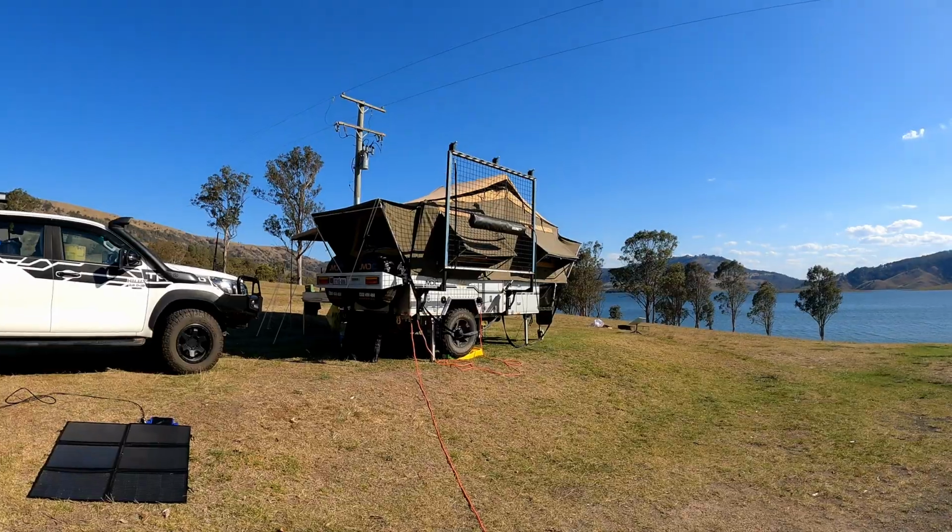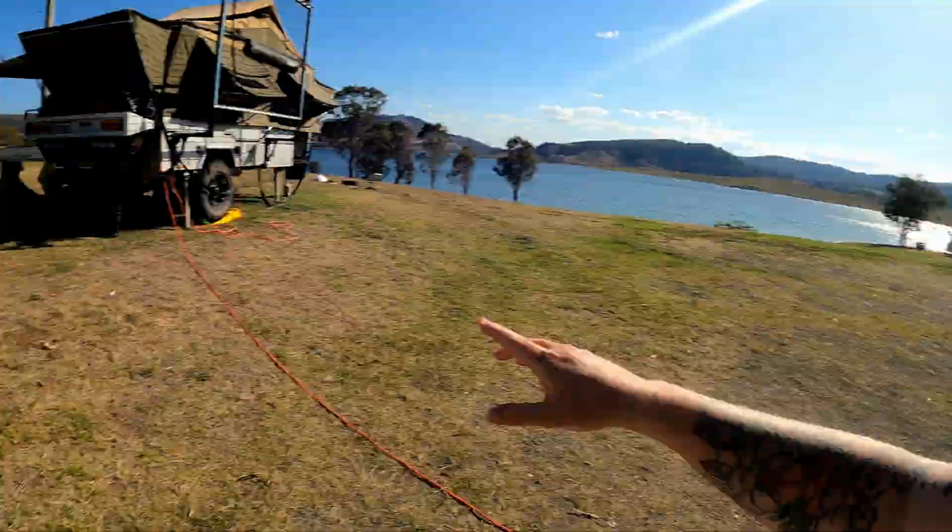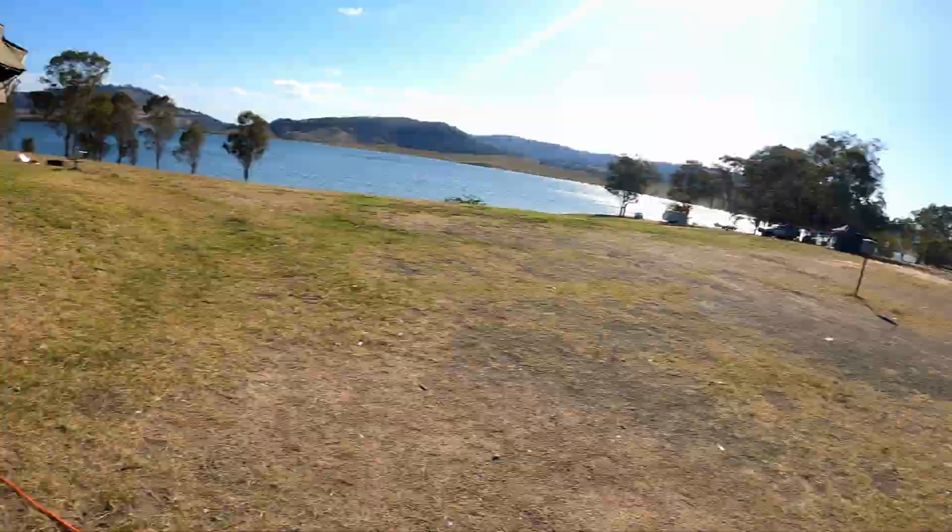Knowing that there's only a few toilets and showers here, it does pay to be able to be self-contained. Now, we are self-contained. We do have an ensuite on our boat rack that does drop down, and we use that for toilet and shower facilities. But where we currently park, because we are kind of on an embankment, it's not really suitable. It would be okay if you're in a fully self-contained van or something like that. That's why we've chosen not to use our own facilities and use the amenities provided.